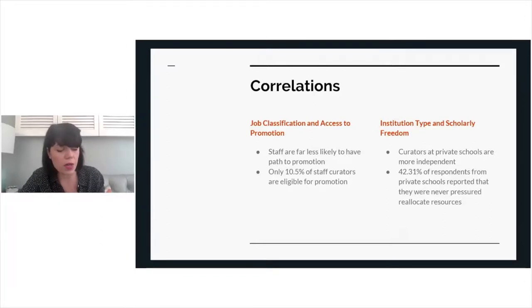Other strong areas of correlation concern scholarly independence. Although institution type does not impact factors such as job classification or access to promotion, it does impact scholarly freedom. Curators at private institutions were less likely to be asked to utilize their resources to further another unit's goal. 42% of respondents from private schools reported that they were never pressured to use their resources in this way, while 25% of public school curators reported that same level of independence.